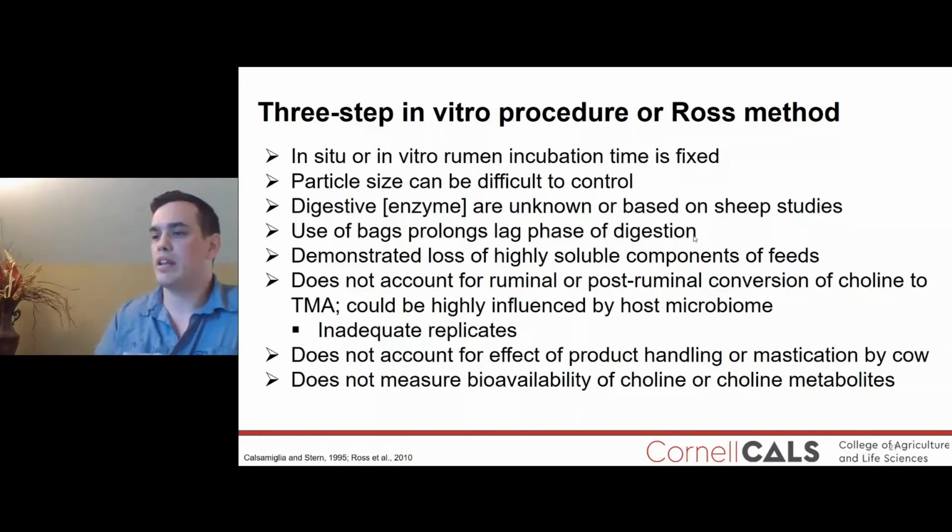And so we need to think about what role that could be playing, and the in vitro methods don't account for that. And so they're most certainly overestimating what's metabolizable, potentially bioavailable, but we just don't know the degree of that overestimation just yet. Does not account for effective product handling or mastication by the cow.